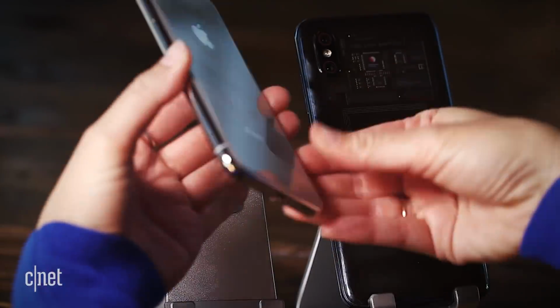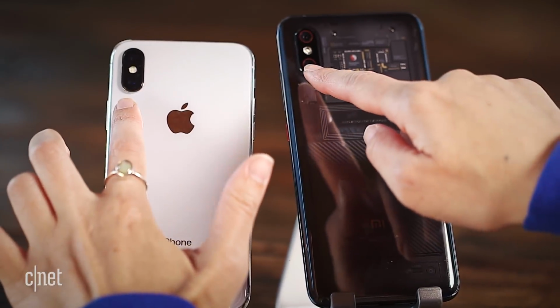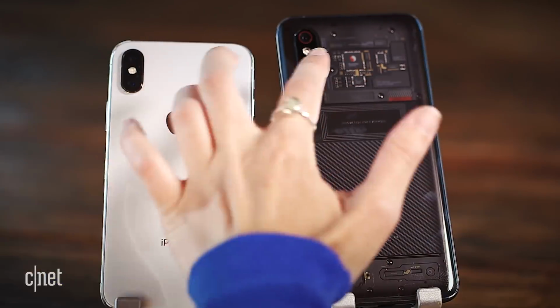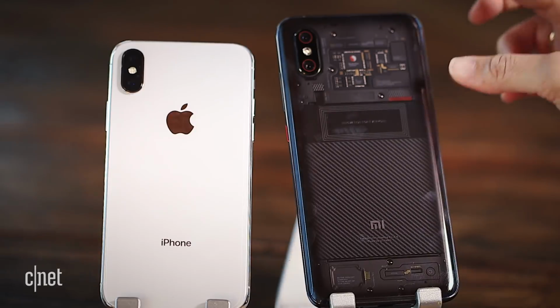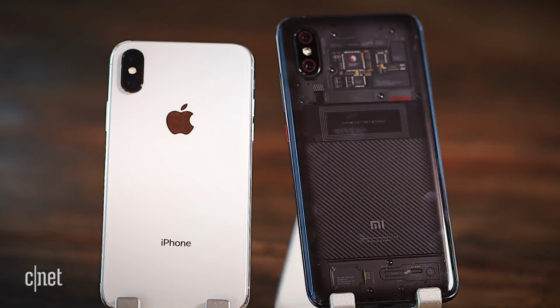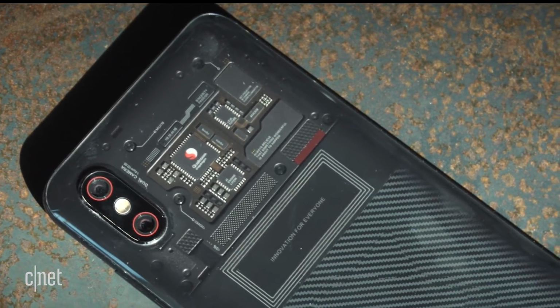Alright, time to flip over to the back. We immediately see two stacked 12-megapixel cameras in the same position all the way over to the left with the flash in between on both phones. This is a blatant design copy here. But then there's that completely different panel on the Mi 8 Explorer that shows off the components that you'd find in a phone. This is just decorative though, you're not literally looking into the Mi 8.